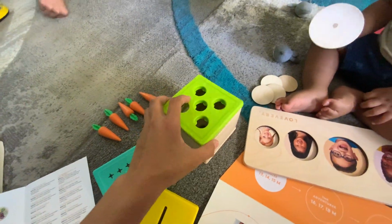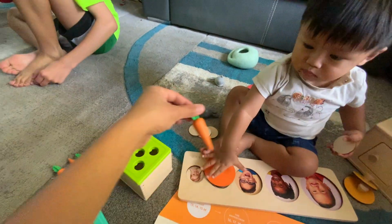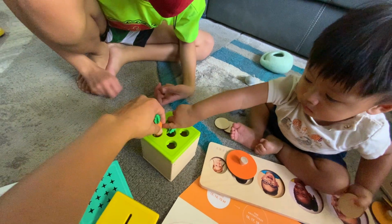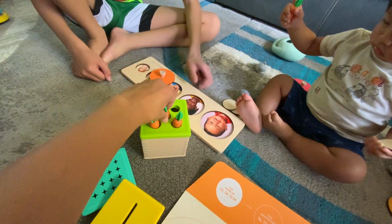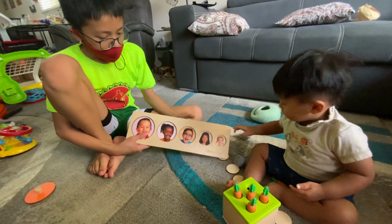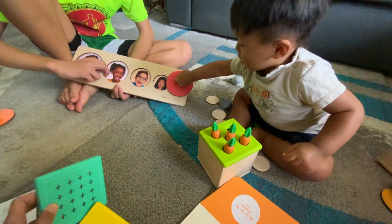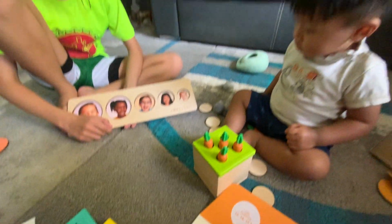So this is the lid for the carrots. What happened, Asher? You okay? So this is the lid for the carrots, and we're gonna put it. Paeng, look, I'm gonna put the carrots into the lid. 1, 2, 3, 4, 5. This is how about you? This puzzle. Oh no, I wonder where are the sticks for this one? Let's look at that later.